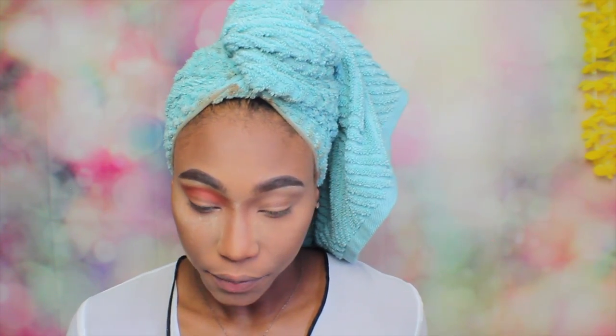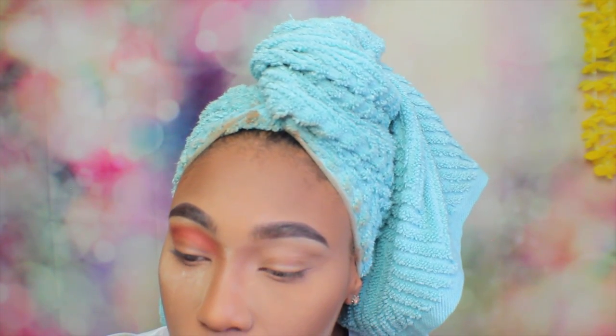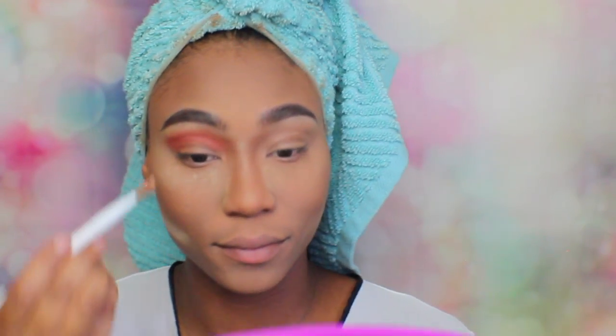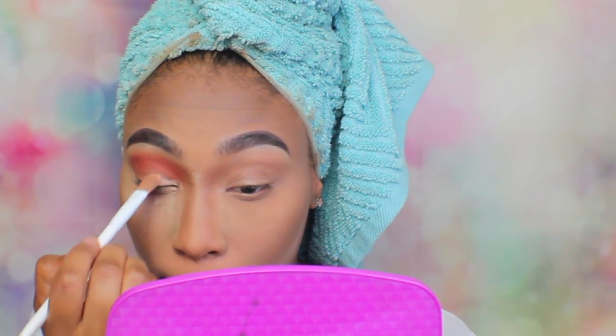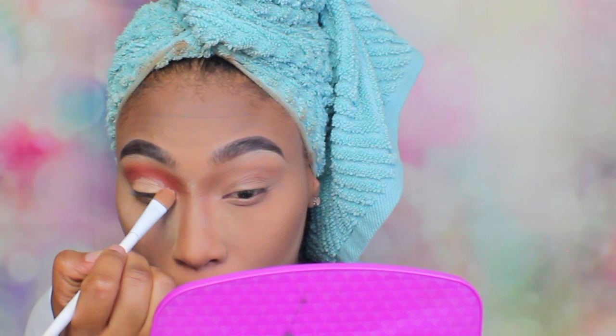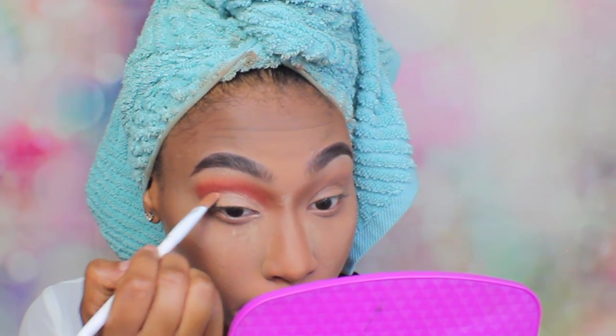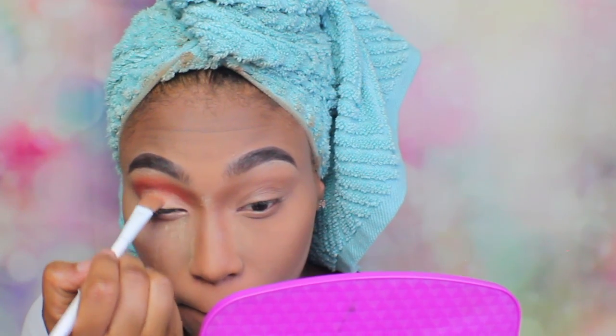And now I'm going to be going in with, where are ya? Where are, oh. This is my NYX eyeshadow base, and I'm going to just be putting that at the bottom of my lid. Yep, there you go. I'm gonna kind of clean it up.